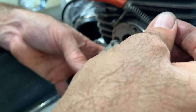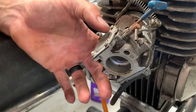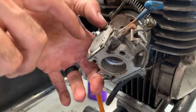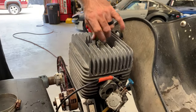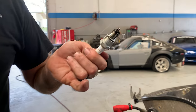I'm looking for a slide and stuff, but it's not going to be that style. You're changing on the fly. I'm just not familiar with this carb. I've never had this type of carb, but that has to be closing or opening the jet. So it's going to have to be somewhere in here. These two-strokes are so weird. If they're too rich, they act like they're too lean. And when they're lean, they're on, and they are really on.